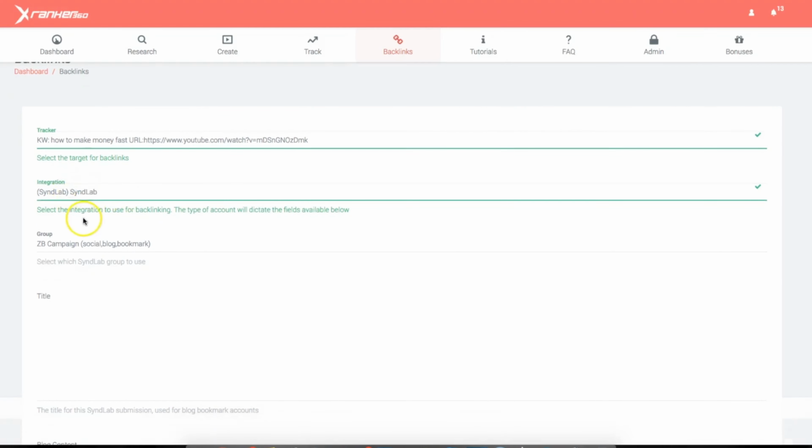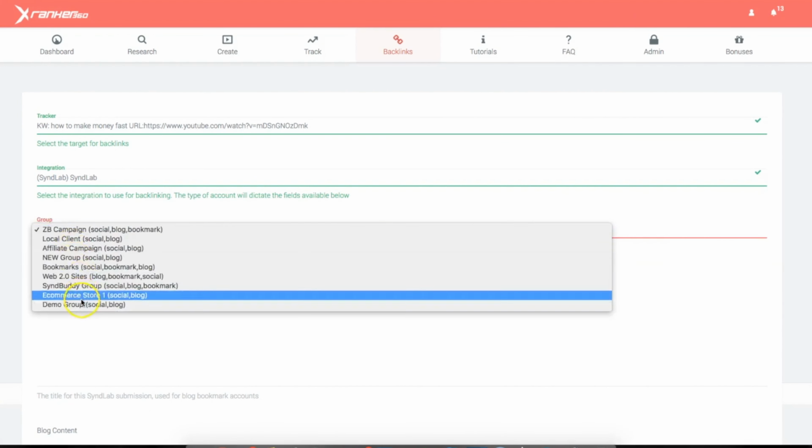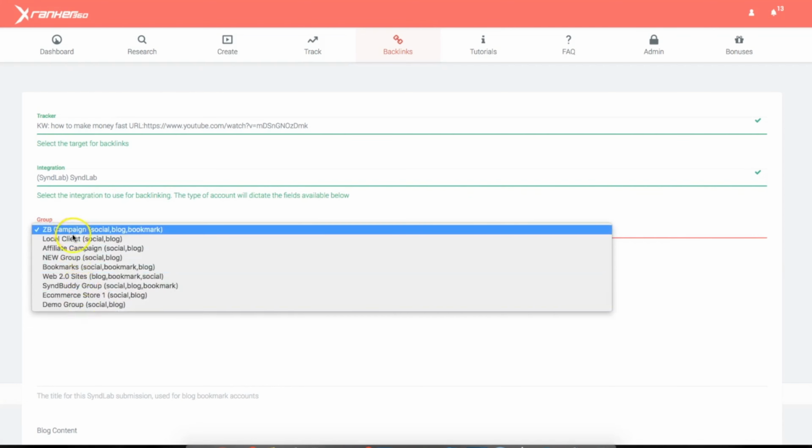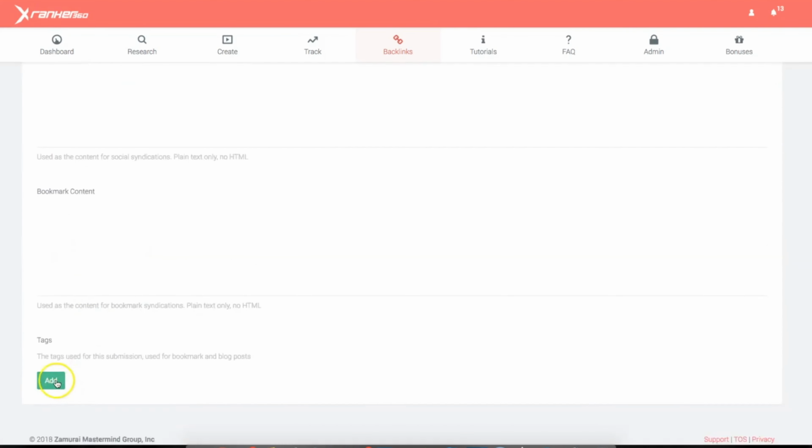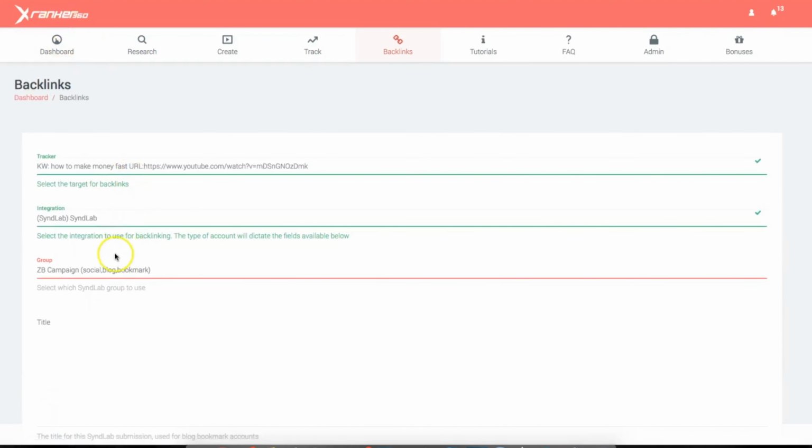Now, one beautiful thing that we've built into SynLab as well is the ability to create groups. So if you're working in different niches, you can create a different campaign group and submit it to the corresponding group that you have. Once you fill out all this information here, you click add, and XRanker 360 is going to automatically send this campaign to SynLab. And the syndication is going to happen automatically. But that is how simple we've made ranking on the first page of Google and being able to get guaranteed rankings. We've created something that completely changes the game.